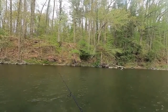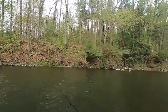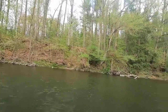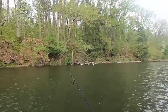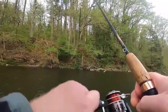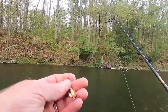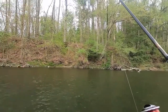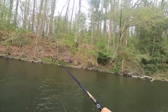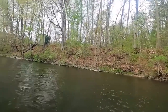I keep hooking up on the bottom here. It must be pretty shallow here. Yeah, I'm gonna have to take some weight off. Lots of rocks on the bottom here. Yeah, I think we got it. I'm gonna have to take that split shot off there. Make a couple sweeps through this spot here. It's pretty shallow here.